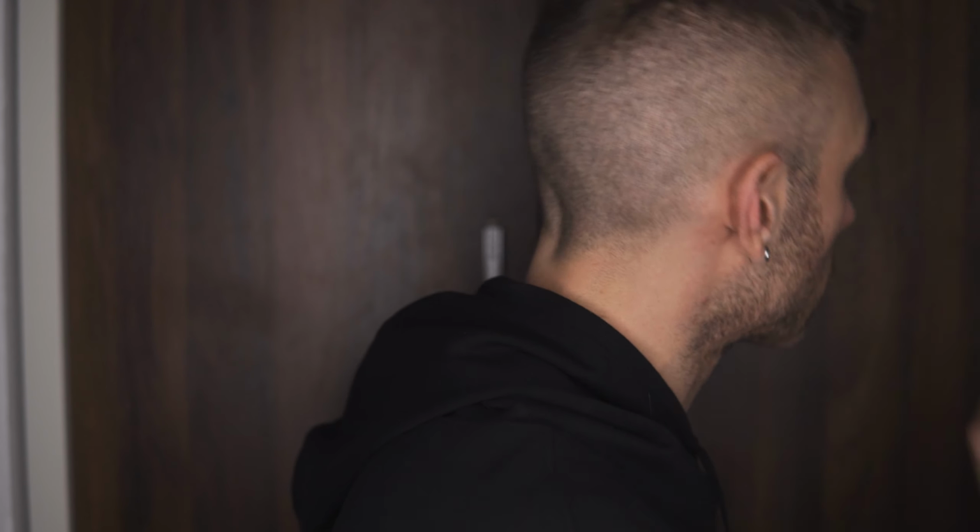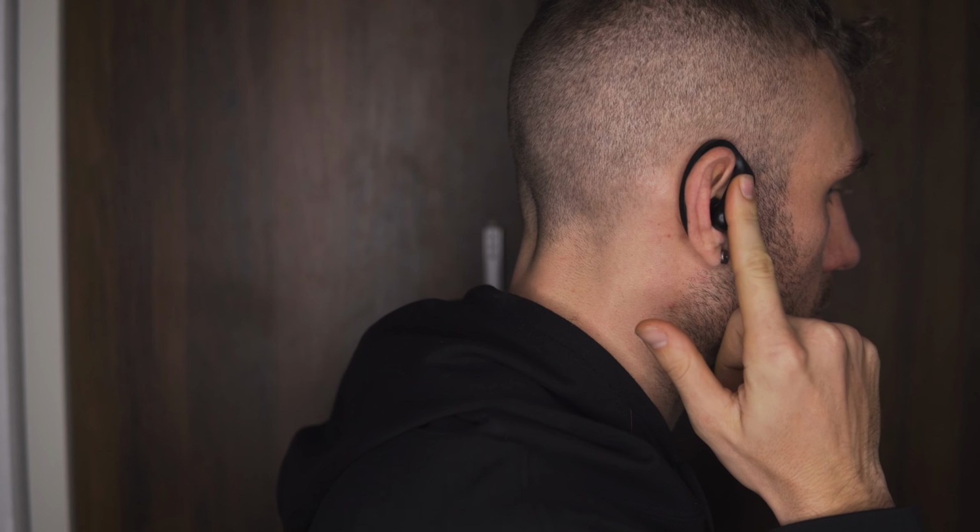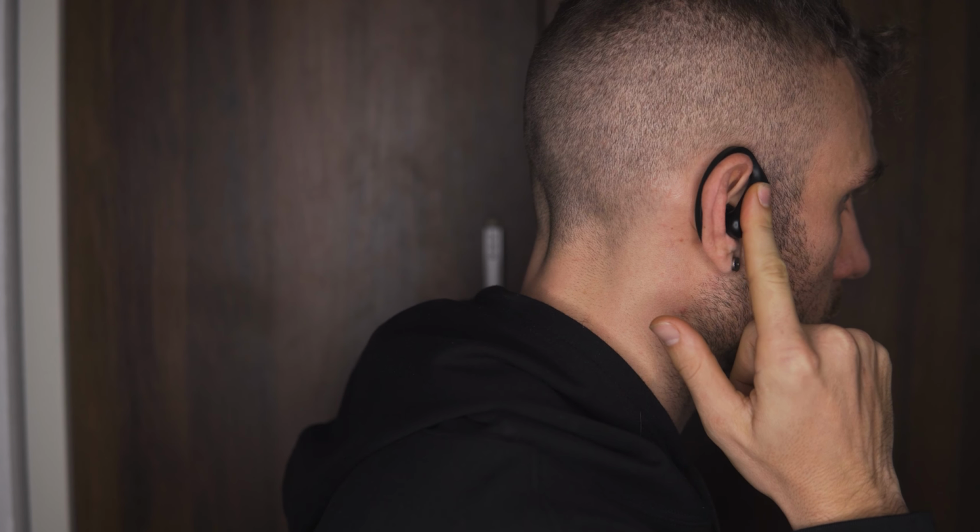Another added benefit to the overall size of these headphones is the size of the control area, which makes the controls really, really easy to manipulate without being fiddly. In a workout pair of headphones, having to take time to adjust headphones or adjust the track can totally take you out of your flow when working out, and these headphones are great for that.